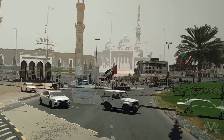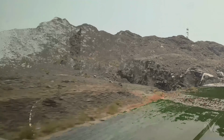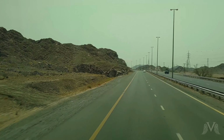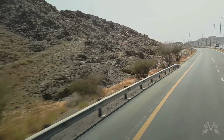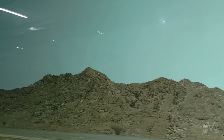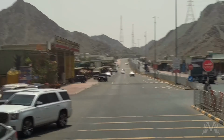Our journey takes a fascinating turn as we approach the Al Hajar Mountains. Their rugged peaks and rocky terrain offer a stark contrast to the desert, creating a breathtaking landscape. After a few hours of travel, we reach the Emirate of Fujairah, a coastal haven renowned for its pristine beaches and azure waters. We almost reached Fujairah bus station. Yeah. We are almost there.